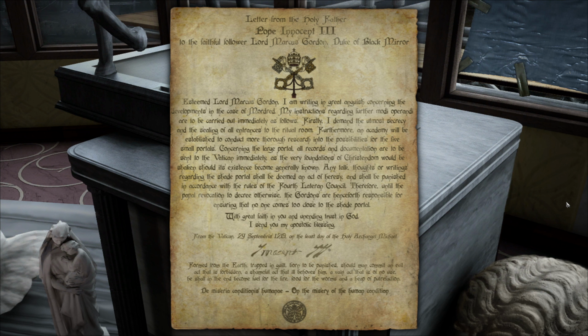With great faith in you and unending trust in God, I send you my apostolic blessing from the Vatican, 29 Septembris 1213, on the feast day of the Holy Archangel Michael, Innocent III, formed from the earth, conceived in sin, born to be punished. Should man commit an evil act that is forbidden, a shameful act that ill behooves him, a vain act that is of no use, he shall in the end become fuel for the fire, food for the worms, and a heap of putrefaction. De miseria conditionis humanae, on the misery of the human condition.